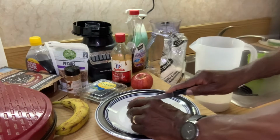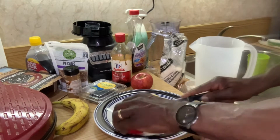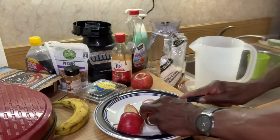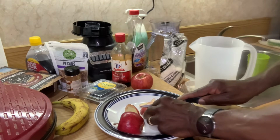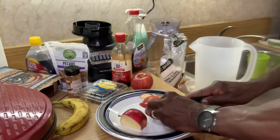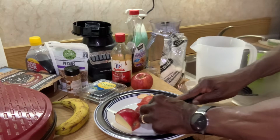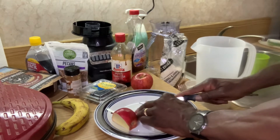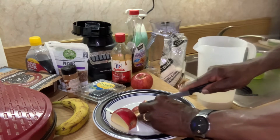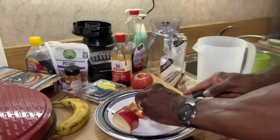Okay, I cut up my apple here. I only use a little over half of a small apple. I'll chop this thing up and get it really chopped up real good. And I'll put this apple in there, and once again, it gives me high fiber. I'm chopping all this stuff up here. I'm sure there's some type of apple slicer I could have, but I don't have that. So this is where I do it. Cut all that up.